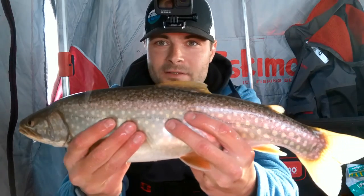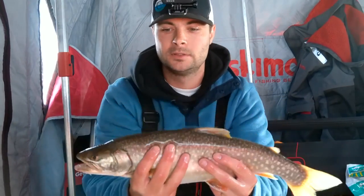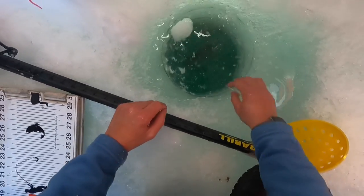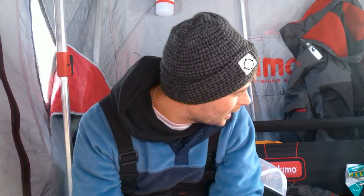18 and a half inch splake, East Blue Lake. Awesome. And there he goes. Gone. Just got him back. Kind of a little bit of chaos. 18 and a half inch splake. First splake for me. Pretty awesome, excited. It was a battle all day.